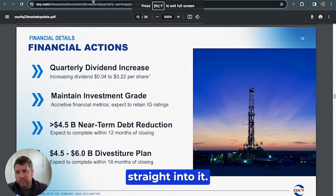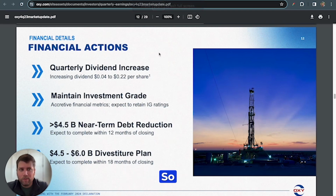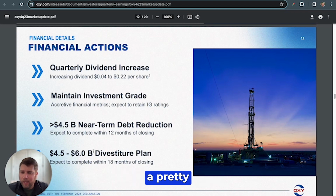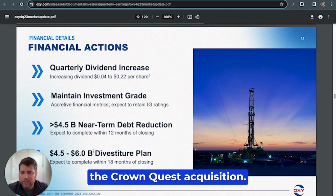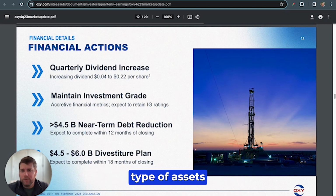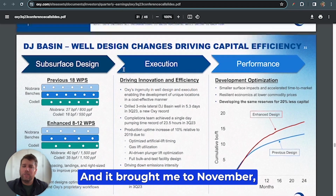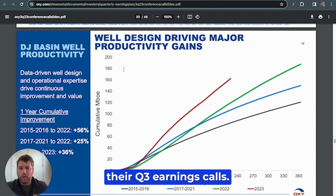Okay, let's jump straight into it. So, one of the interesting things that struck me was Oxy quantified a pretty aggressive divestiture plan to help fund the CrownRock acquisition. So it got me thinking what type of assets might be on the chopping block. And it brought me to November, their Q3 earnings calls.